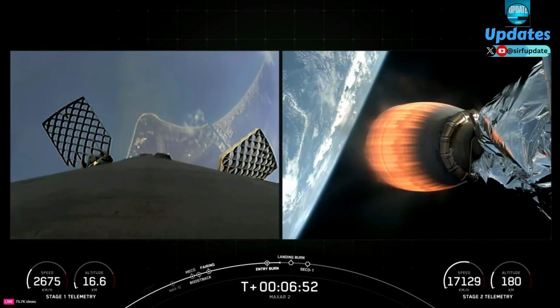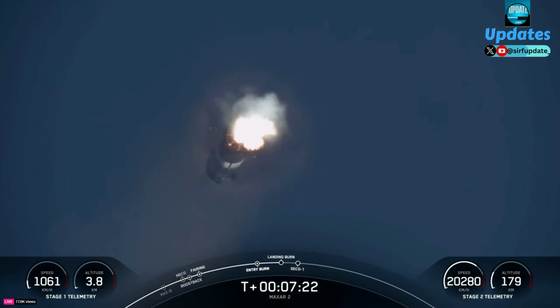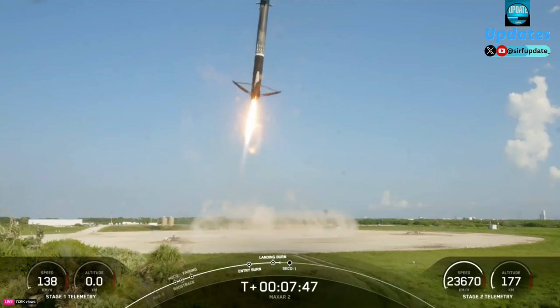Coming up next, we are waiting for the landing burn of the first stage. Then we'll shut down our MVAC engine on the second stage. Stage 1 landing burn. Incredible views of that landing burn for the Falcon 9 booster on your screen right now. And there was that sonic boom. Stage 2 FTS. Stage 1 landing light deploy.